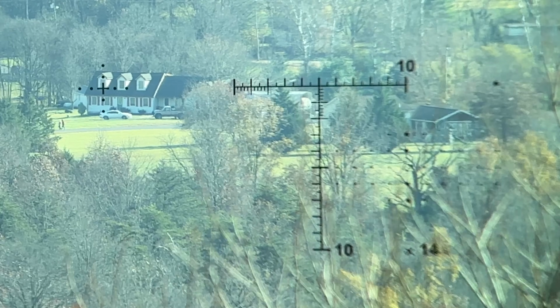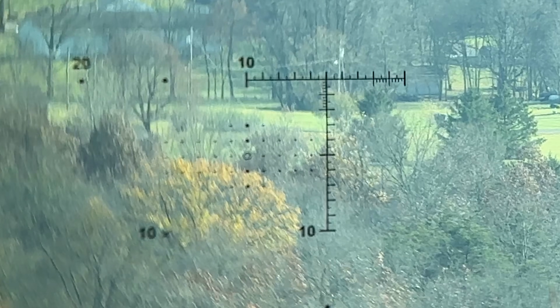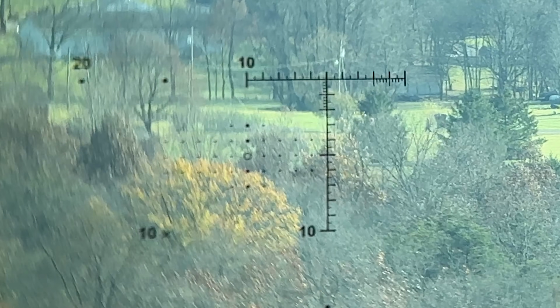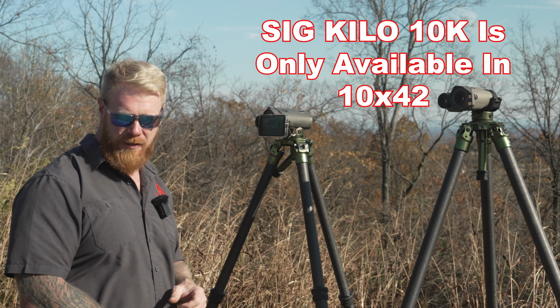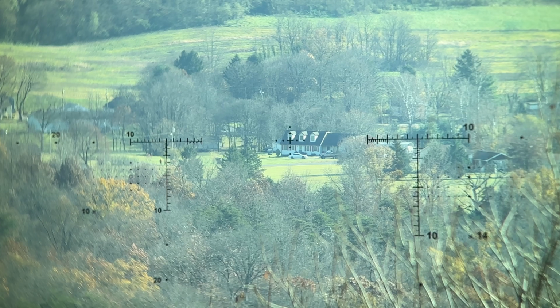The reticle on the right-hand side would be used with the range enhancers. The reticle on the left-hand side, obviously smaller, is going to be used with this device without the range enhancers, and it indicates 10x there on the bottom. The VectorX is available in 8 power, 10 power, or 12 power, and I have some recommendations on that we'll talk about probably in another video. But right here we have that etched reticle display.